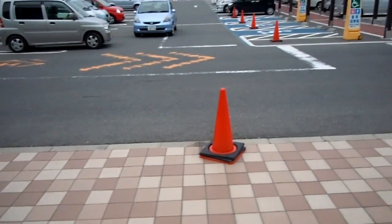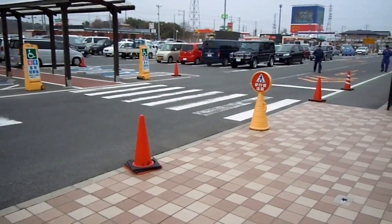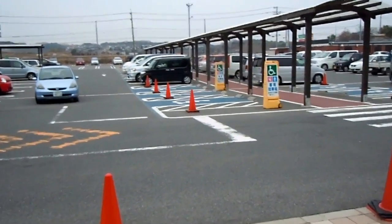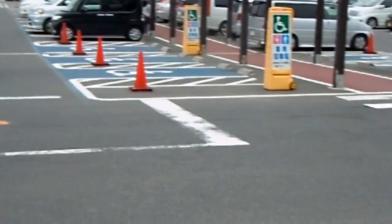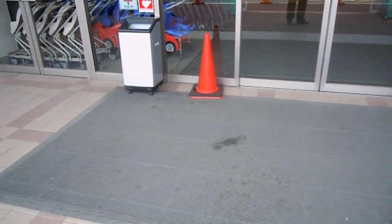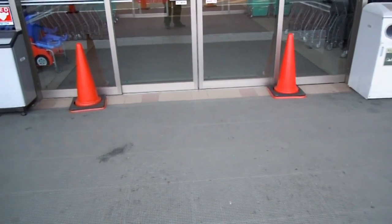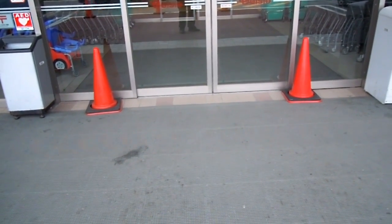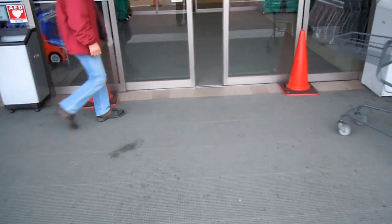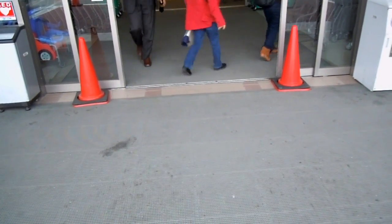Hey, look at these at the shopping centre. This is pretty funny. Look at this. It's a jungle of cones, as far as the eye can see. And again, no particular reason for most of them. They're between the handicap spaces over there. They're not actually on them, they're between them. And these two here marking the door, the door's over here. Walk between these two cones and you will find the door. That sort of thing. I guess. I don't know why they're there.